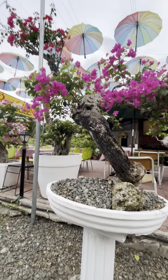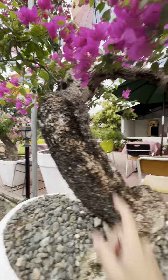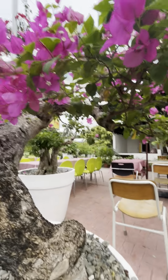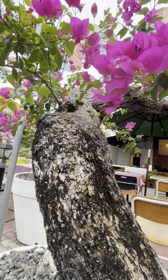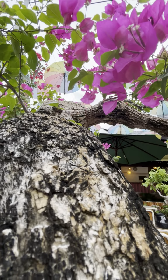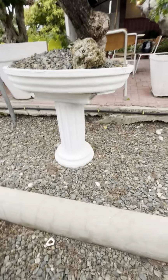I like the design of this, guys. Look at the design. Oh, it goes up. Here it goes. It's like, I forgot the name of the tree, but I know it's just so beautiful. Like, look at that. We should keep on going. I almost fell down. I was standing here. I almost fell down.